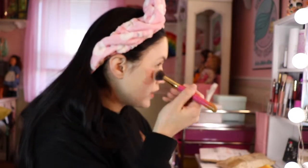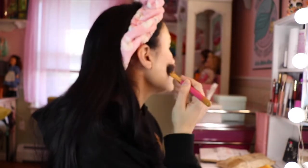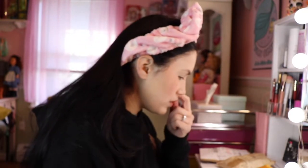I'm going to take a little brush and just blend it. So I put it heavy in the middle just to get the most impactful color. And then I'm going to blend it just a little bit up into the cheekbone area. This is really cute. This is really, really cute. I'm super impressed. Okay, powder.